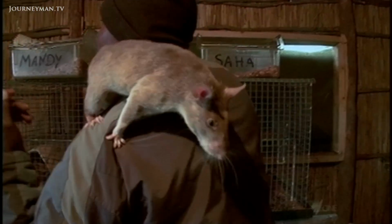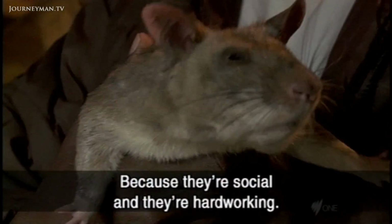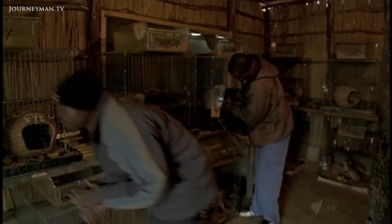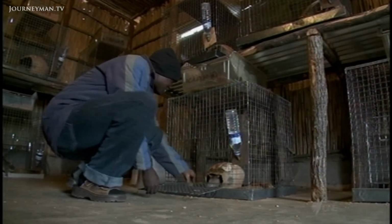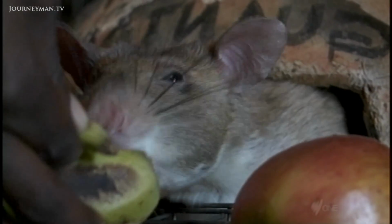In fact, rats like Garvey are fondly admired by their human colleagues. It's a very good rat. Yeah, it's social and hardworking. Albert and Abdullah are two rat trainers who have helped give the rodents a makeover from vermin to lifesaver. But even they admit to being sceptical in the beginning.